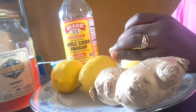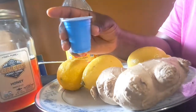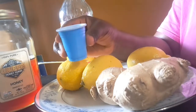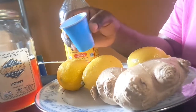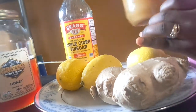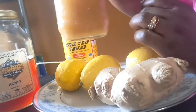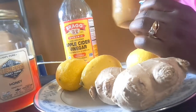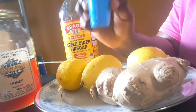When you wake up in the morning, this is what you do. Like I said, it's very simple. You take 1 shot glass. That is 1 ounce. 1 shot glass in the morning. Make sure that you give it a little shake, okay? Because when you keep it in the fridge, it does settle. Most of it settles at the bottom. So you need to give it a little shake in the morning, okay?